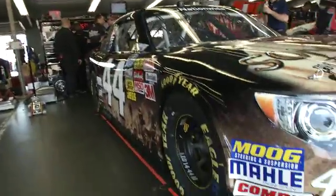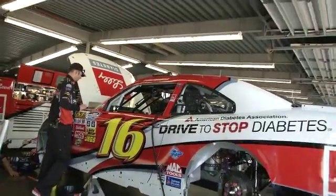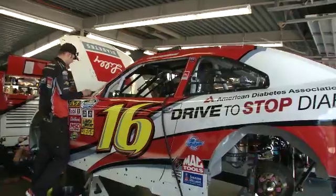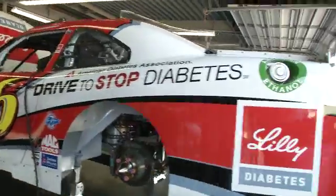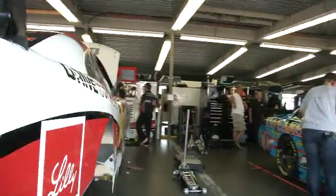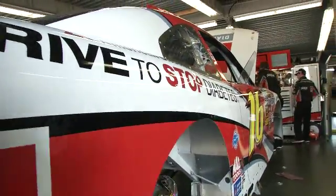Got it. Blake Cook, thanks for joining us on GarageCam. We appreciate it. Here's that number 44 machine again. And then driver Ryan Reed. If you look at the Twitter handle up above the door, at driver Ryan Reed, Drive to Stop Diabetes, of course, on board this number 16 car. Full-time entry this year for Roush Fenway Racing in the number 16.